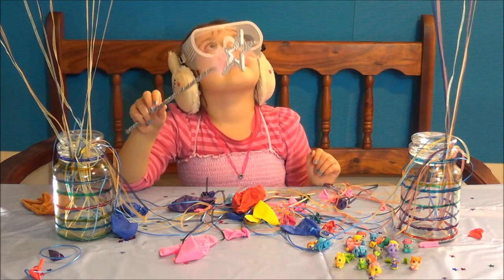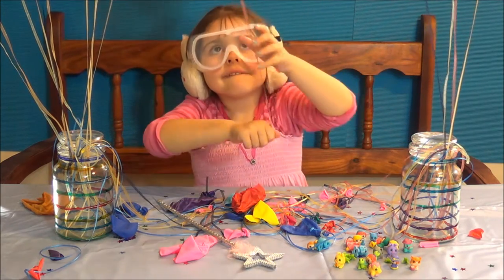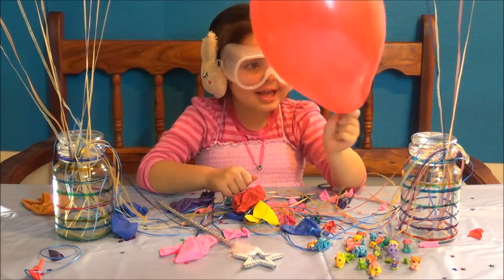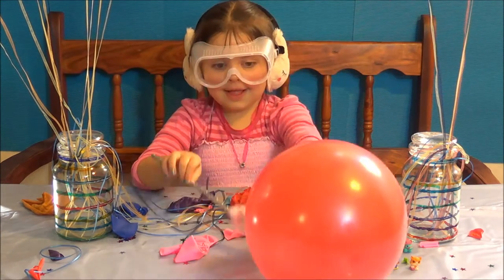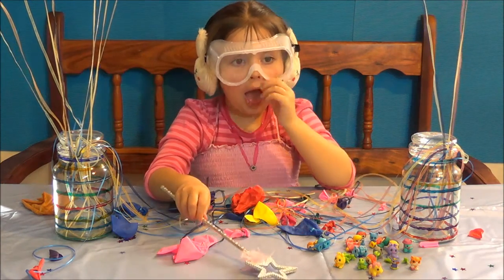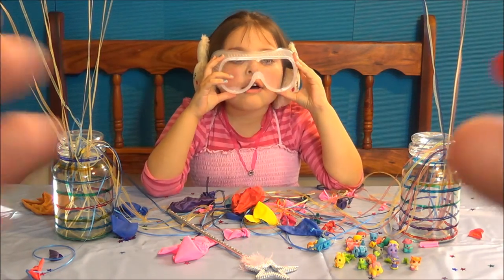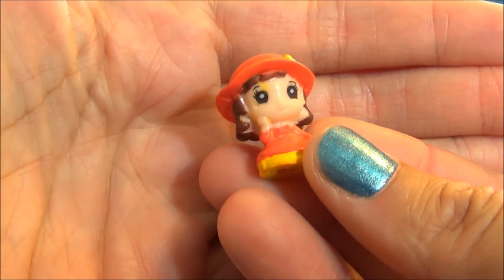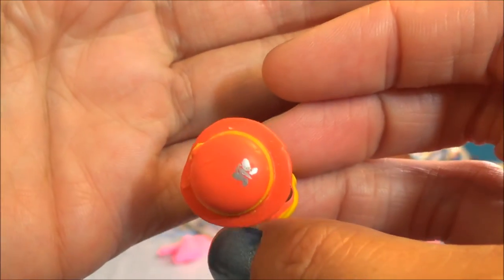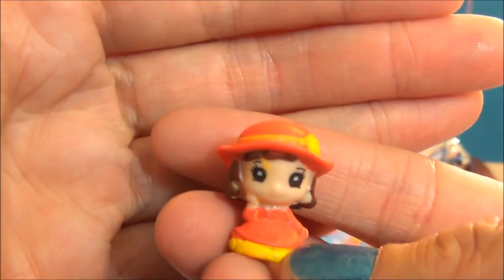Okay, which one next? I saw a toy. Which one? Let's see, I'm so curious. Whoa! I landed by my feet. That's a little girl again, like the two. Oh, she's pretty. And look here, she's got a little silver butterfly on top of her hat. Oh, she's so cute.